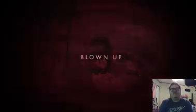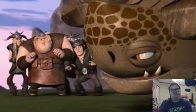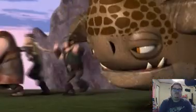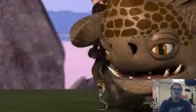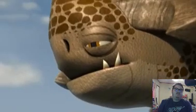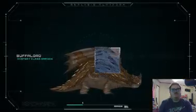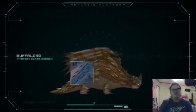Number 3, blown up. My God. Some of these dragons don't always have to go on the offensive to kill anyone. Sometimes triggering their defense mechanisms is enough to erase your sorry ass from planet Earth. A perfect example of this is this dragon, the Buffalord. A medium-sized creature that can actually grow dramatically in size under certain circumstances.